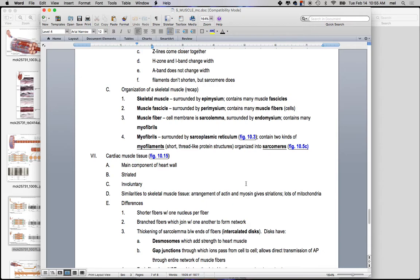Sarcomere. Yes. Line up sarcomere after sarcomere after sarcomere to make a big long cable of contractile proteins. And that big long cable or bundle of contractile proteins is called a what? Myofibril. The myofibril attaches to the cytoskeleton of the skeletal muscle cell or skeletal muscle fiber, right? The skeletal muscle cell is also called a skeletal muscle fiber. Yes? Okay.